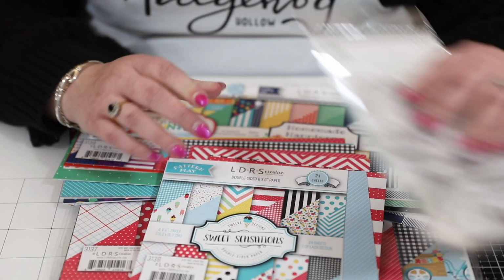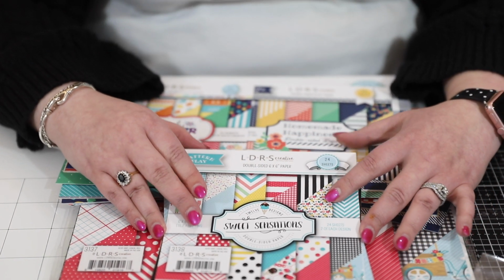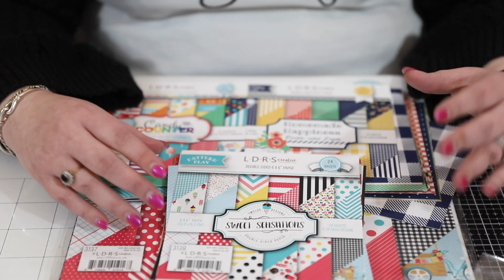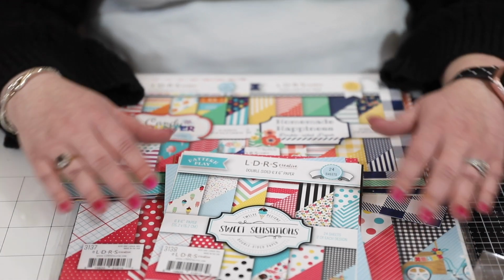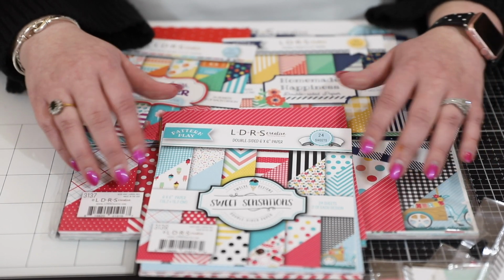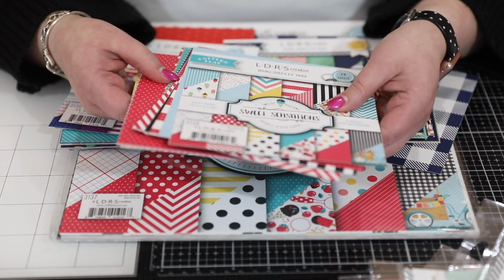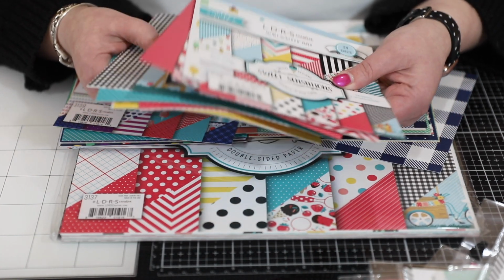Now, finally, we have the papers. If you've ever seen one of my unboxing videos of one of Angie's releases, you'll know how much I love her papers because they're so thick. They are a cardstock weight, which I absolutely love. So not only is she doing some 6x6 papers, she's also doing her first 12x12 papers. So this Sweet Sensation is going to come in 6x6, and it's going to come in this 12x12 you can see in the background. There are 12 designs in each pack, so you get 2 sheets of each of the 12 designs.